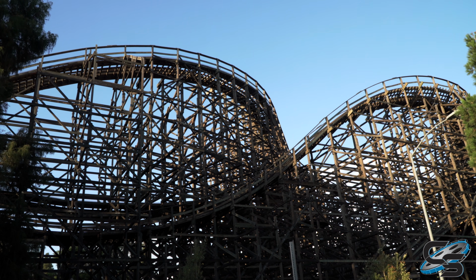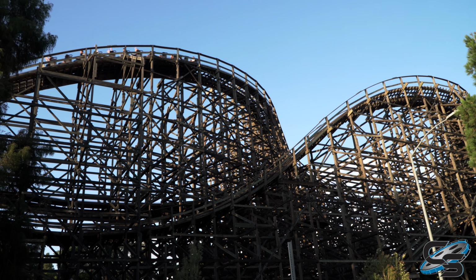That's the single best moment on the ride. I'll get to that in a second. But I just wish it was profiled maybe a little bit steeper. I think that would have done it.